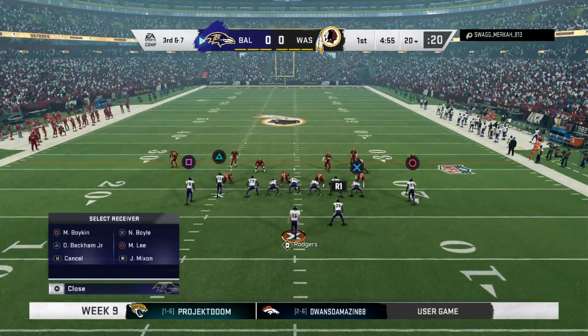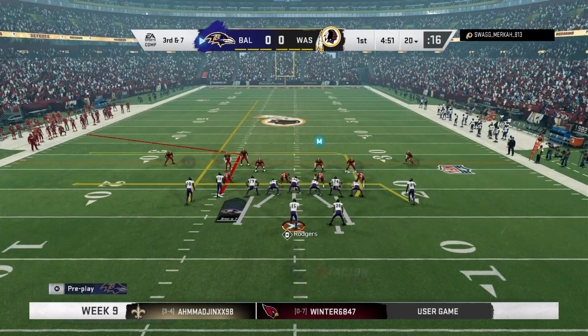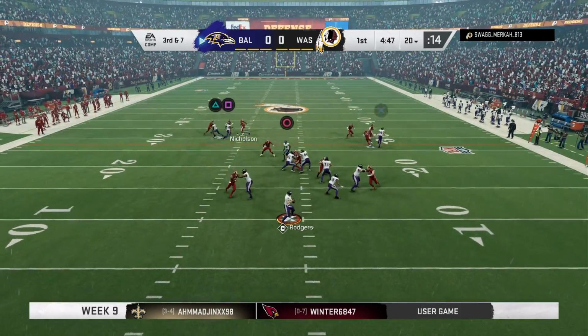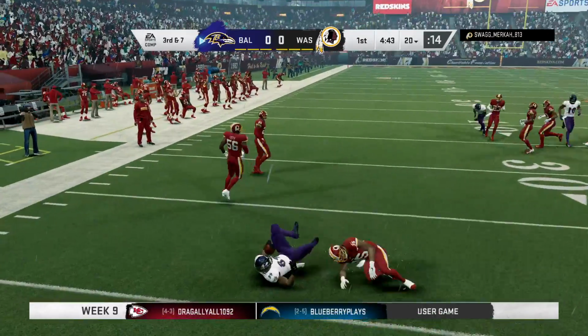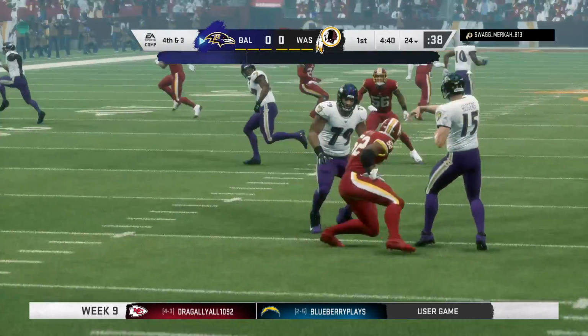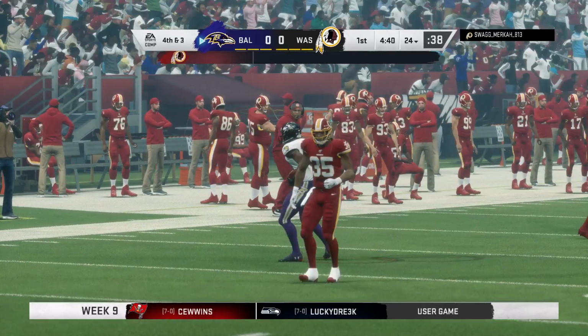A tough spot here on their opening drive. This is 3rd and 7. From the gun, it's Rodgers. Completes it to Lee. And this defense rallies, and they stop him short of the first down right near the 24. They get only 4 that time as that leads us to a 4th down.